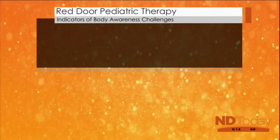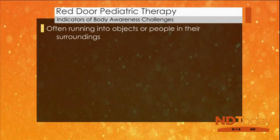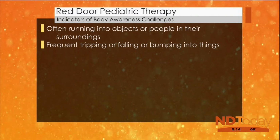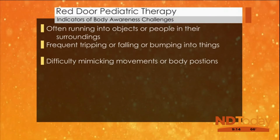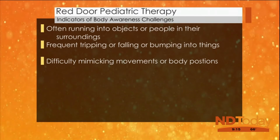What are some indicators that maybe parents or others can see in a child that would say to them that there's probably an issue here? Absolutely. The different things that you'll see with kids are kids that run into objects a lot. They'll run into people within their surroundings. They just really have a hard time avoiding that. You'll see a lot of falling and tripping. Kids that have a hard time mimicking. So if you play Simon Says with kids and they can't do what you're doing, or can't move their arm in the way that you're moving your arm, that is a big indicator.